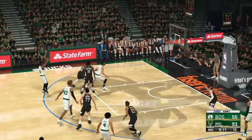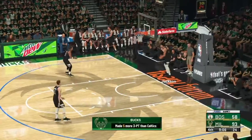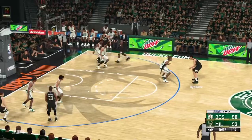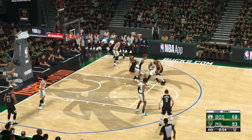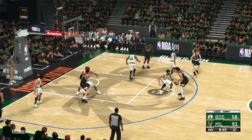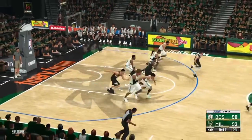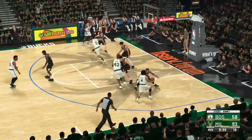Here's Nesmith. Lets it go from deep. Knocks down the triple. These teams are finding the range, showing a lot of confidence. It seems like they're going to find out who can make the deepest threes. Right now, it's a shootout. Pass to Jackson. Outside, DiVincenzo. Under 2.5 minutes have passed now here in the fourth. He's now 4-for-8 shooting.